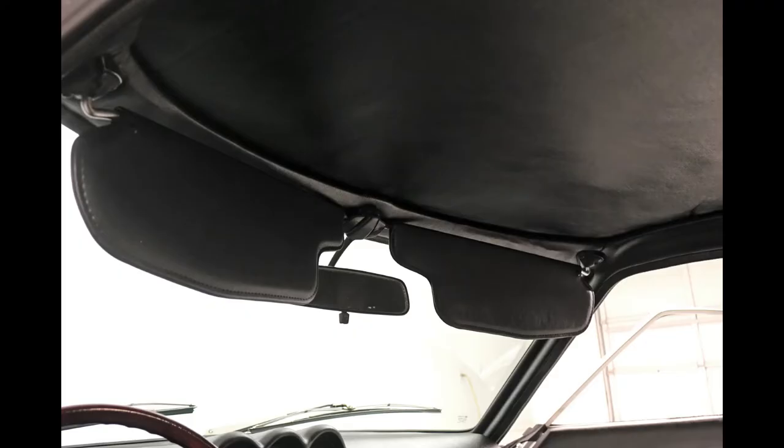The sun visors, I had those sent off to a local upholstery shop to have those redone. They did a fantastic job on these. So originally, for anyone who doesn't know, these cars had a wireframe sun visor with foam in the middle to give it shape. And those typically turn to dust. They look baggy, just due to the age of the foam deteriorating.